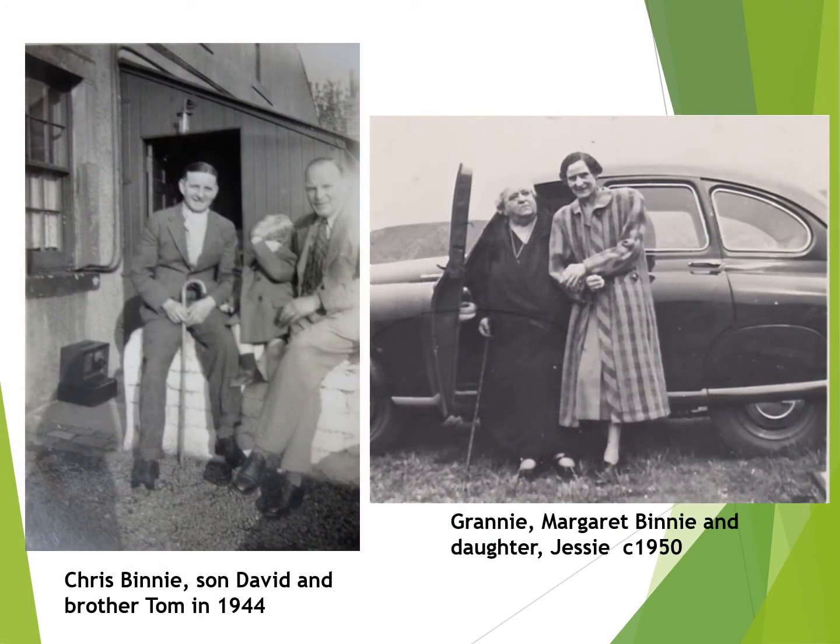Chris Binney took over Bridgend Farm from his father in 1938. He is seen here in 1944 holding a walking stick, sitting beside the entrance to the house with his son David and brother Tom. The other photograph is one of the few images we have of the elderly Margaret Binney standing beside her daughter Jessie.